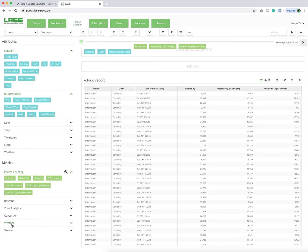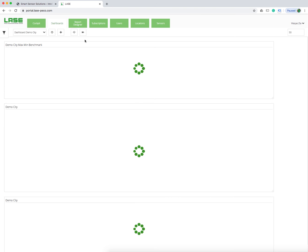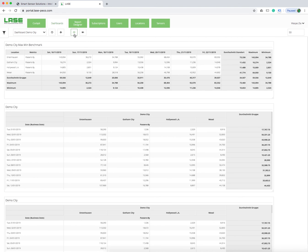And as you can see, there are different other metadata that we can use to generate our custom reports, and we can see them in a nice graph manner. We can then save these reports, and use them in dashboards. And once they are in dashboards, we can save them in any format we want, in Excel or in a chart form.